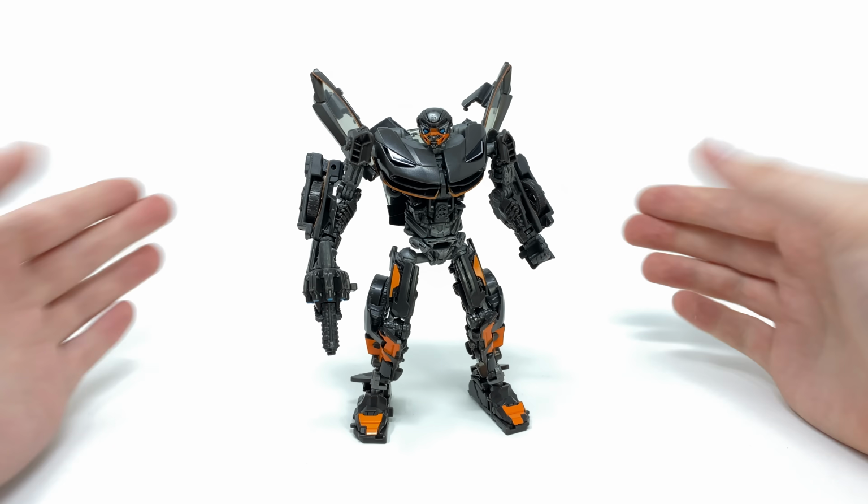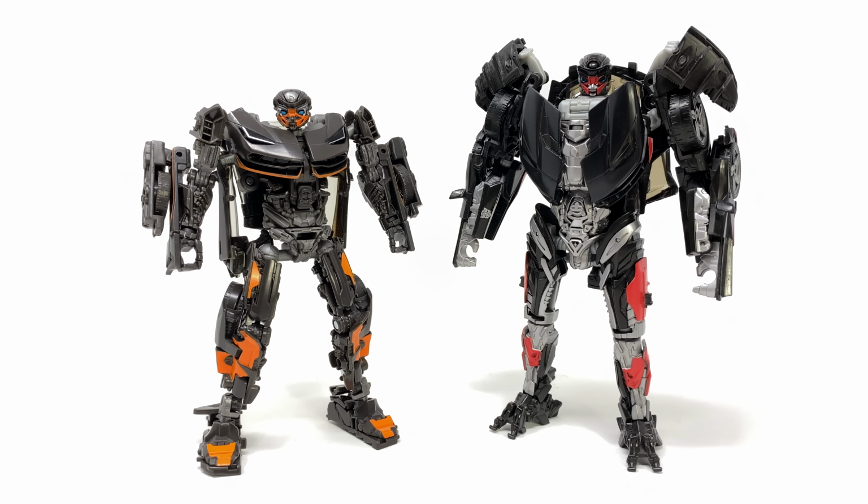This guy looks so cool. Now, turning to some comparisons, here we have our new Studio Series Lambo Hot Rod on the left and the original 2017 deluxe version on the right. And truth be told, there really isn't a comparison to be had here.